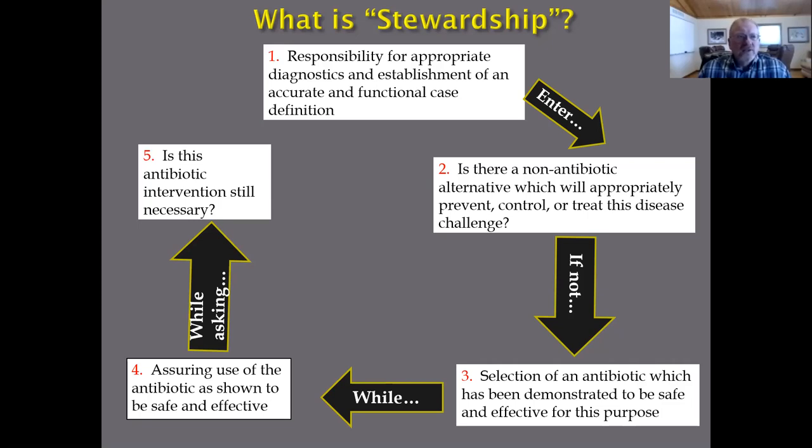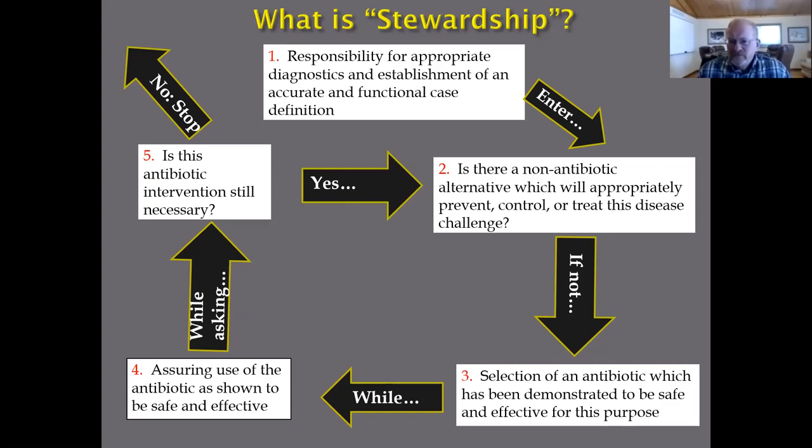And besides cost, I'm aware of the potential: could we be selecting for a resistant subpopulation of enteric, you know, scours pathogens or respiratory pathogens? I don't know, but the easiest way to not do that is not use a regimen that isn't necessary. And then stop, yes, or circle back through with the same thing.